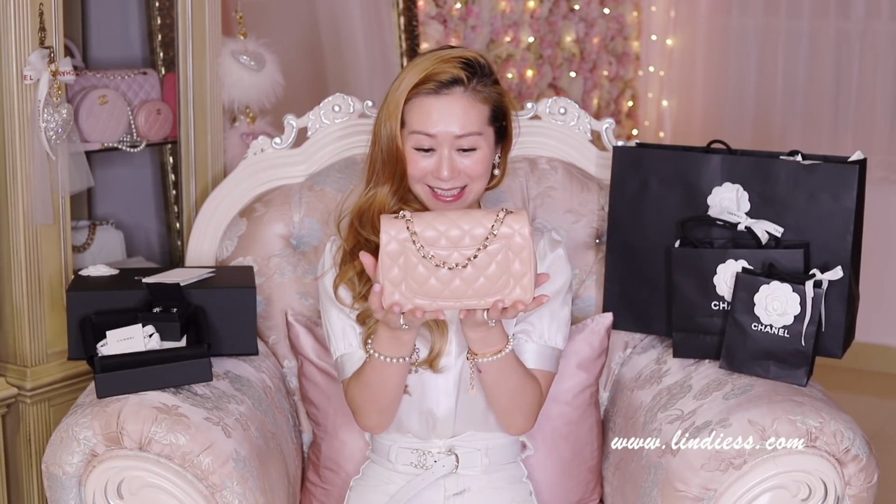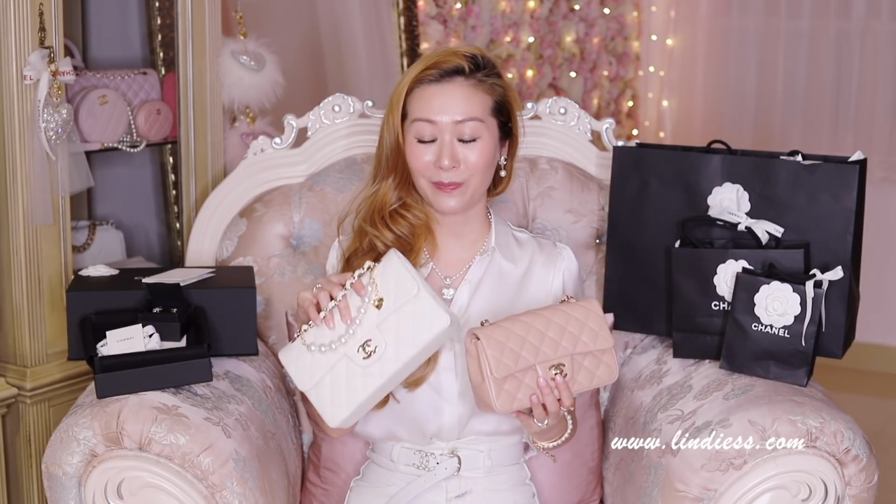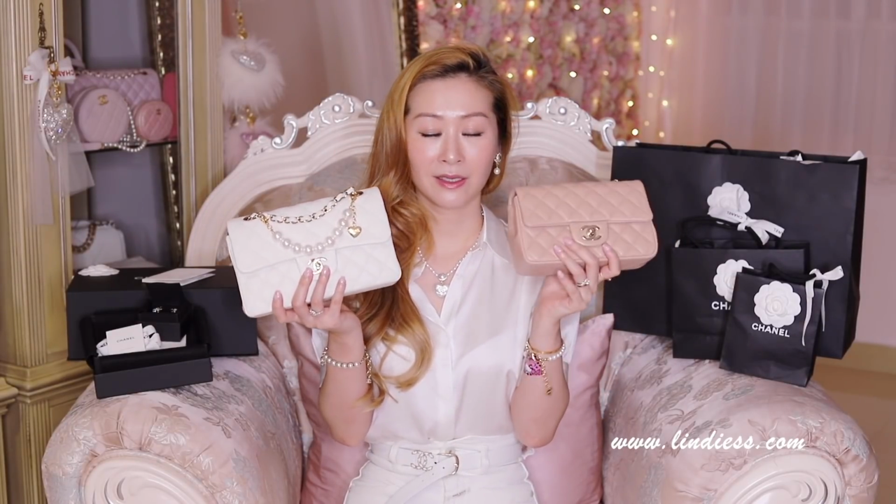You know, I am usually very much only loving pink handbags and only buying pink. And you can see I've been adding white. This is from the very same collection. So my small classic flap in the white color from the 21A collection, which I said would be the only one bag that I want from the Matia Dye collection. But to be quite honest, it was because of the price increase coming that I wanted to add this one. But I do love it.